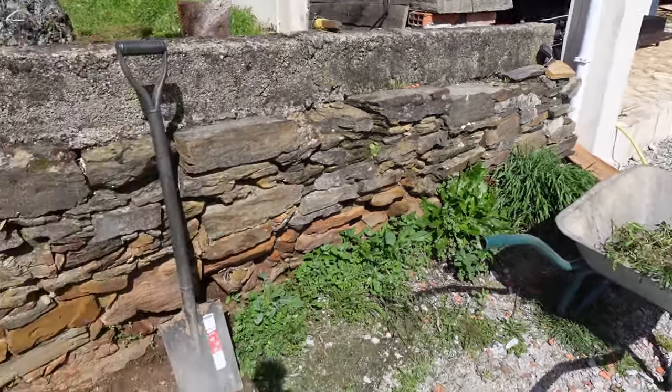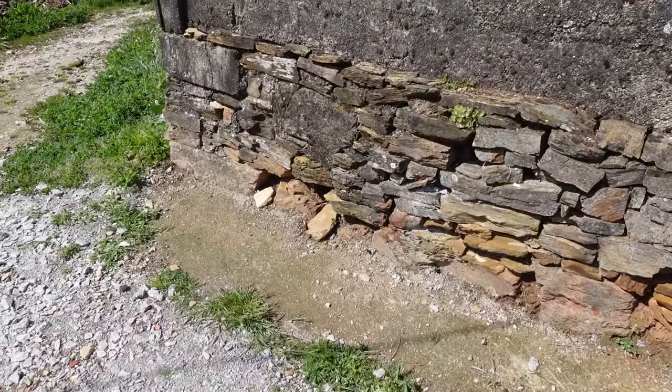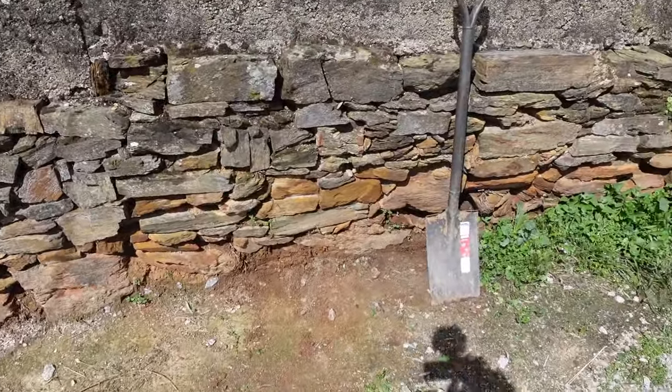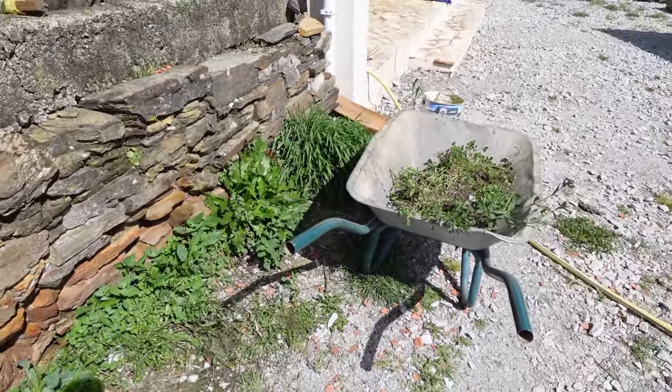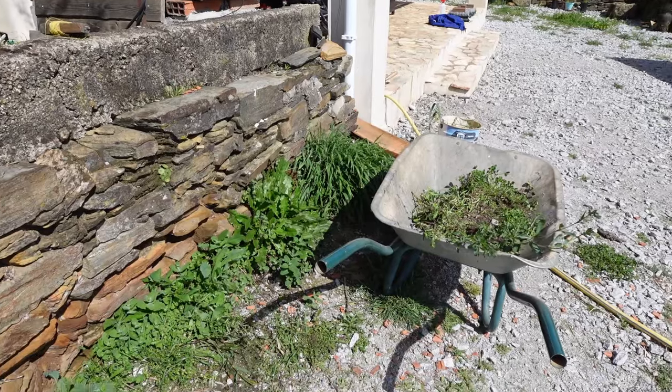So I'm just carrying along here. I cleared that bit, I think it was last week, and now I'm hopefully going to get the rest of this wall done, finished today, just to make it look a bit tidier.